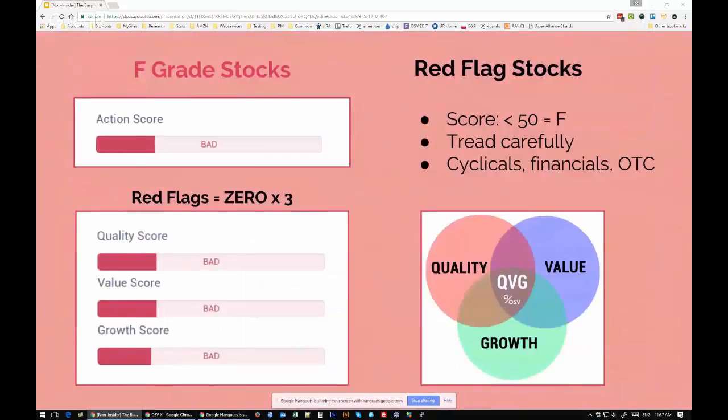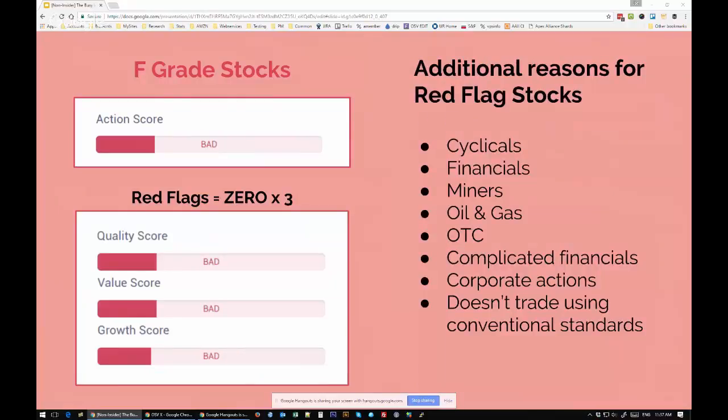When you do look at an F grade, you have to keep in mind that just because it has bad fundamentals, it doesn't mean it's an F. The thing with algorithms and creating an automated process is that it condenses the entire universe down to a manageable size. But at the same time, there's a lot of companies that fall off, like cyclicals, financials, OTCs. And the reasons why these could become an F is because of the metrics that I'm using. I have optimal ranges, and there are sectors that are never going to fall into that area.